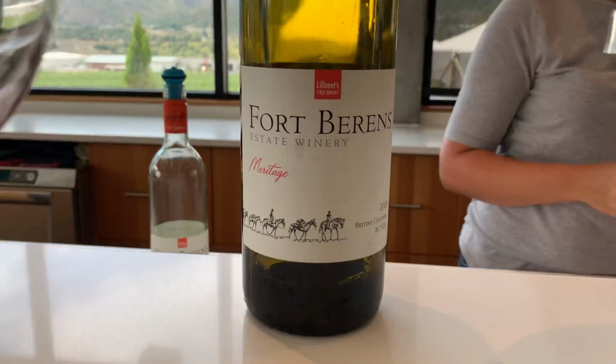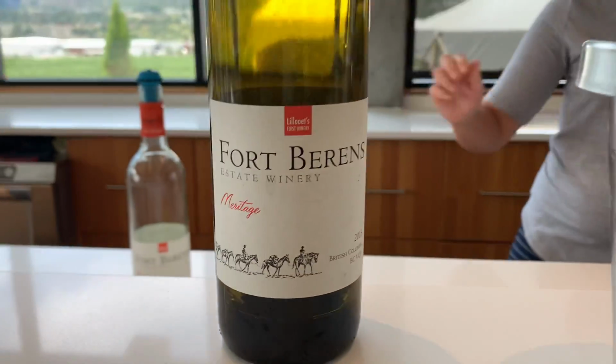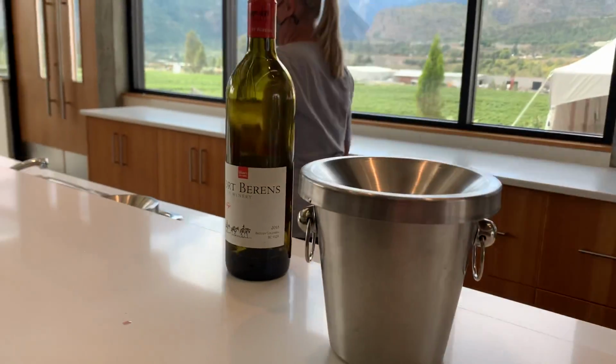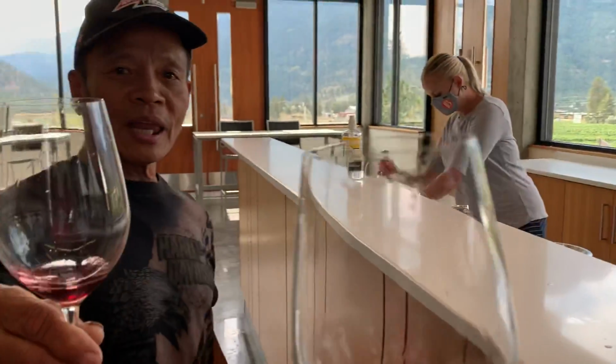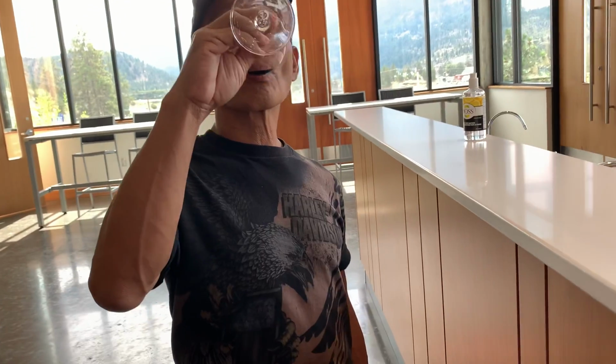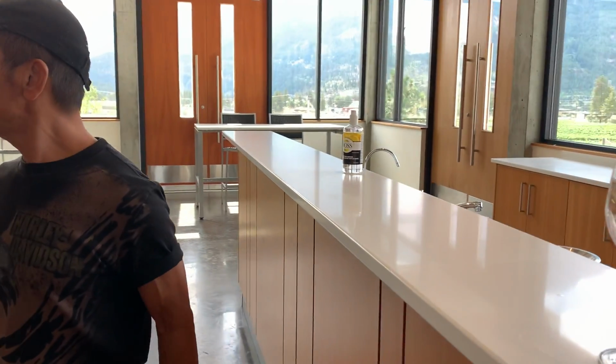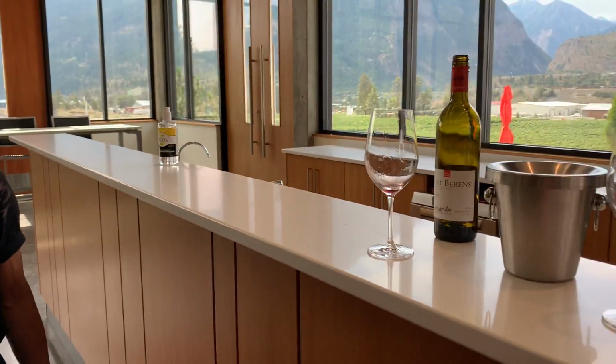Okay, we'll check this out. Meritage. What is your favorite? Another toast. Another kind of red wine. Now we go red wine. Very good. Everything is good.